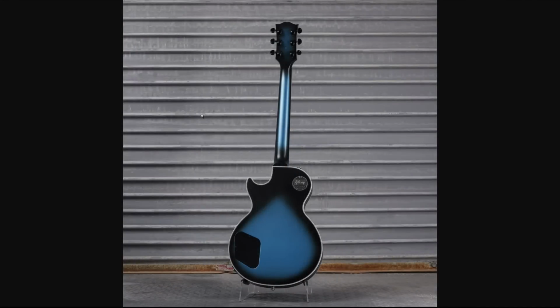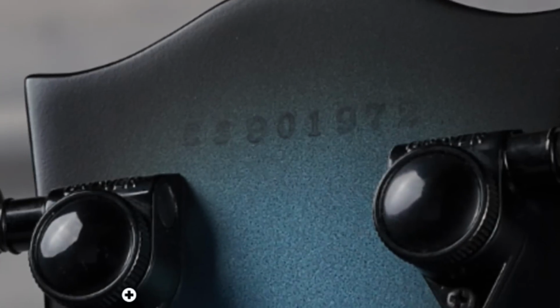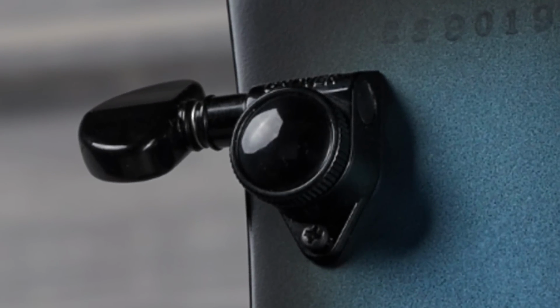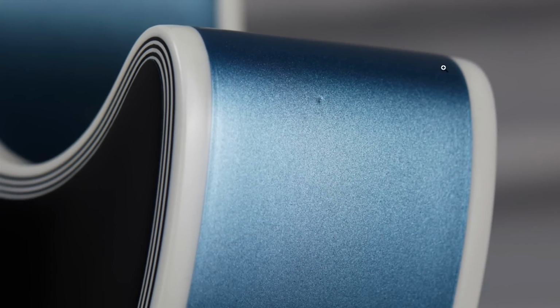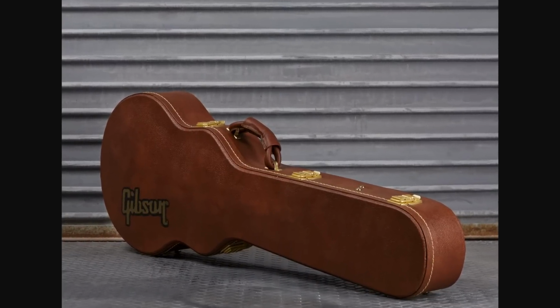And they also did the back, they did the neck, they did the headstock. The serial number seems to date it to 2019, but hey, look at that, locking Grover tuners, that's a cool upgrade. And looking at our edges, sure, we got a little bit of a ding right here, but we can tell they also bursted the edge. The only thing this thing's missing is a volute, and sadly, they gave it a Gibson USA case.